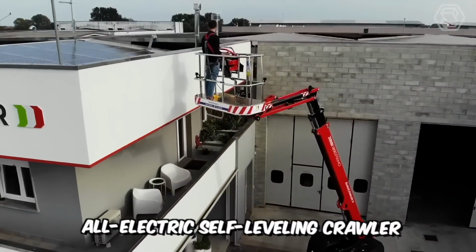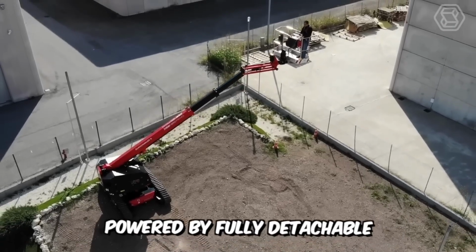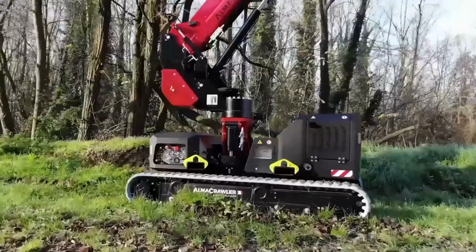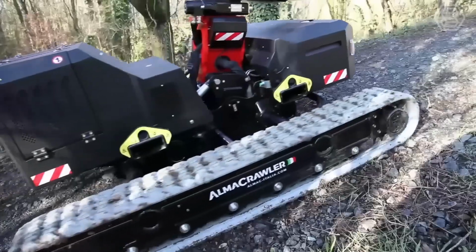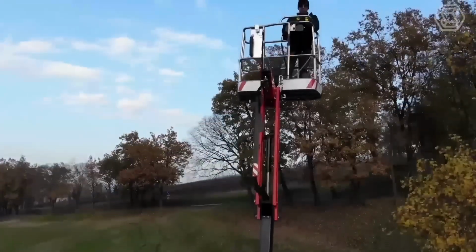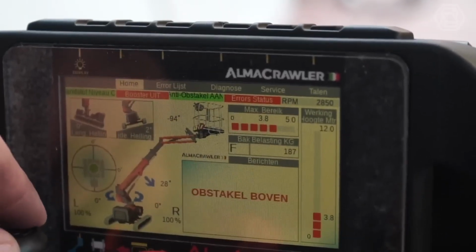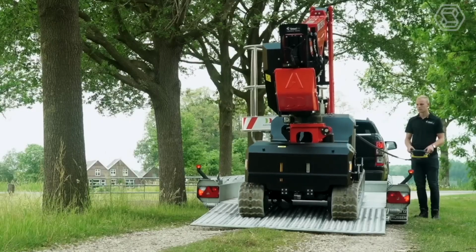You see an all-electric self-leveling crawler telescopic boom with electric drive, powered by fully retractable battery power packs. Designed to clear obstacles on the job site, it has a fairly high working height with a side and longitudinal tilt of 15 degrees, greatly increasing efficiency, productivity, and operator safety. The machine has a completely redesigned controller to simplify the user experience, featuring a pinch protection bar and easy-to-use joysticks.